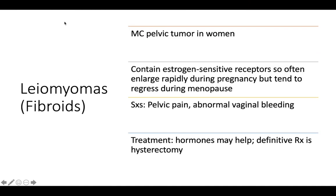So uterine fibroids or leiomyomas. This is the most common pelvic tumor in women. They do contain estrogen-sensitive receptors, so they can get rapidly larger during pregnancy, but will tend to get smaller during menopause. Typically present with some type of pelvic pain. They can have abnormal vaginal bleeding. Treatment is usually not initiated in the emergency department.